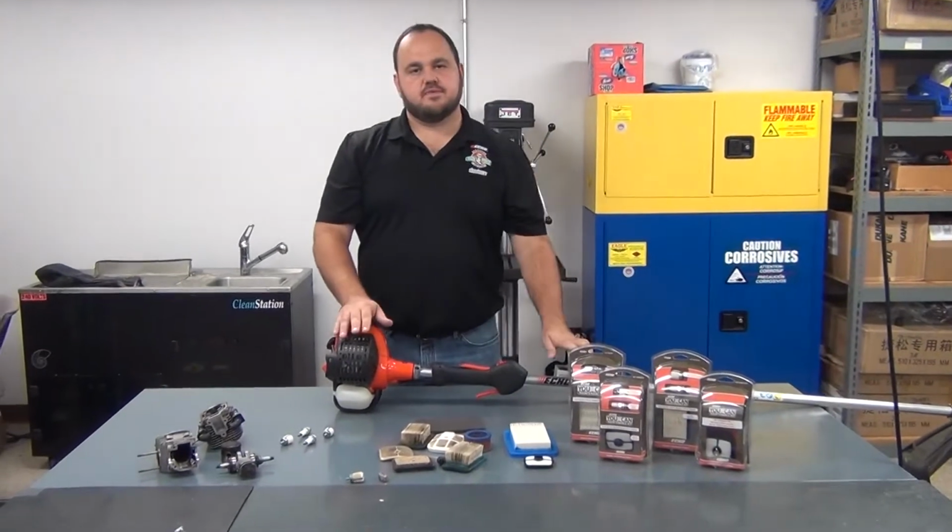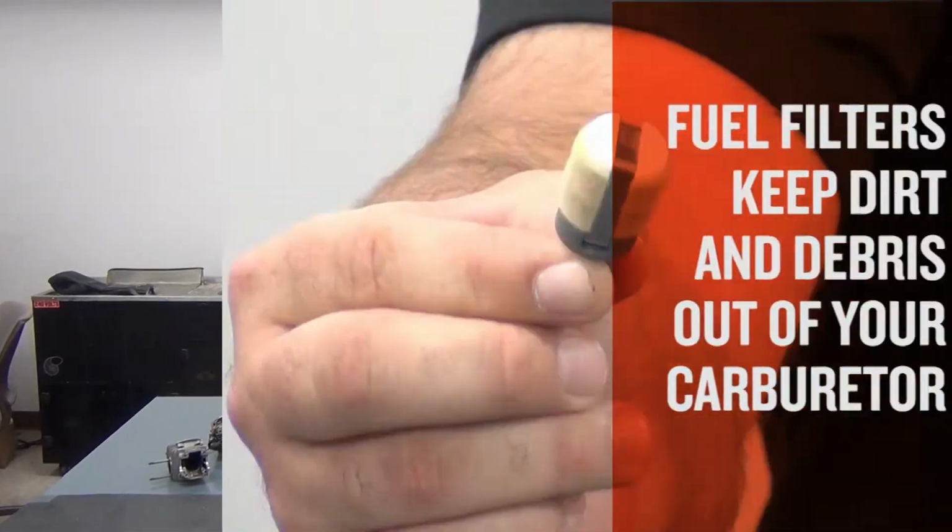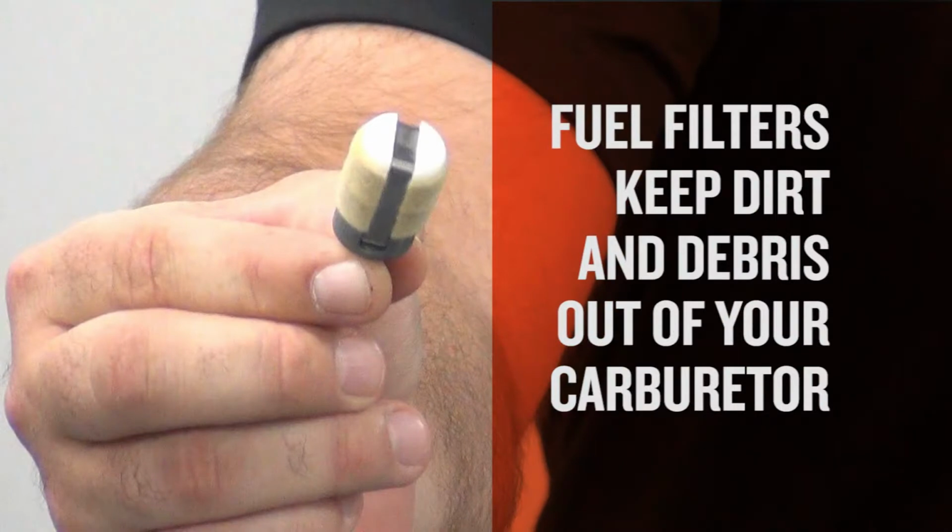Another important part of preventative maintenance is maintaining your fuel system. All Echo products use an intake fuel filter that looks similar to this. Typically there's a felt outer shell with a screen on the inside. The main purpose of this component right here is to keep dirt and debris out of your carburetor.